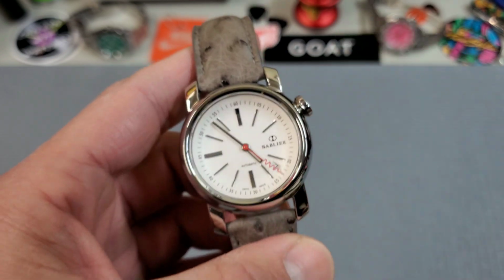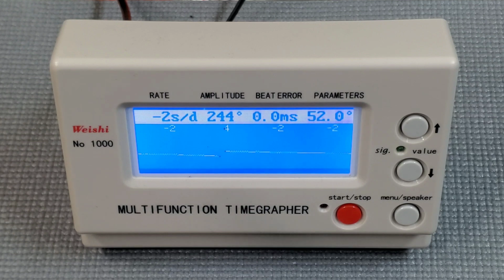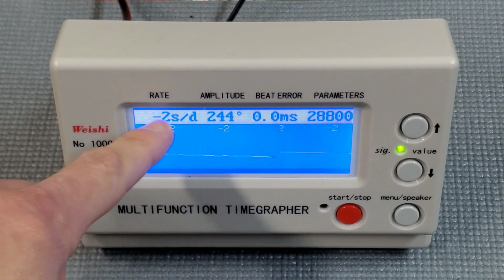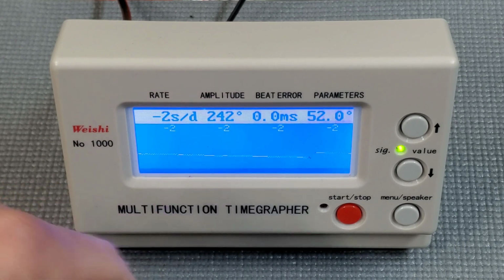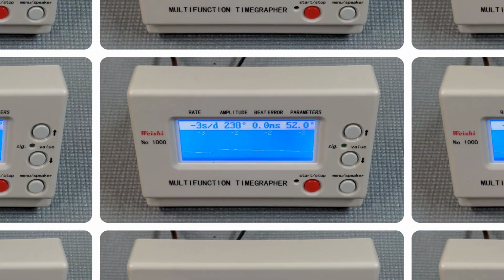All right, let's throw this ETA on the Timegrapher. In my experience, ETA 2892s are absolute beasts. You have zero beat error, just a perfectly clean line trace, running within 2 seconds a day. This low amplitude is because the power reserve was depleted, and I just hand wound it a little bit to get it on the Timegrapher. But again, spectacular performance. These 2892s always run amazing.